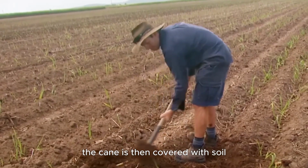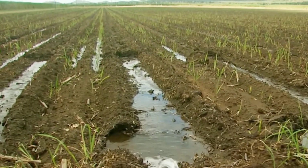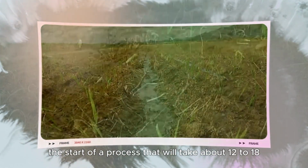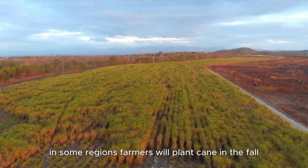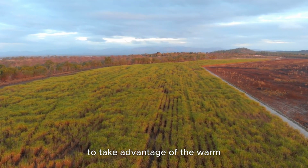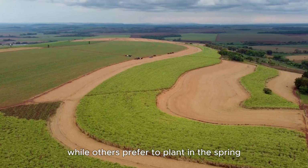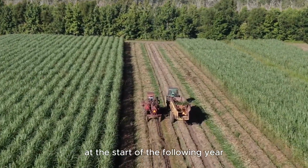The cane is then covered with soil and watered to encourage sprouting. For sugarcane, this is just the start of a process that will take about 12 to 18 months to fully mature. In some regions, farmers will plant cane in the fall to take advantage of the warm winter weather, while others prefer to plant in the spring so that the cane is ready for harvest at the start of the following year.